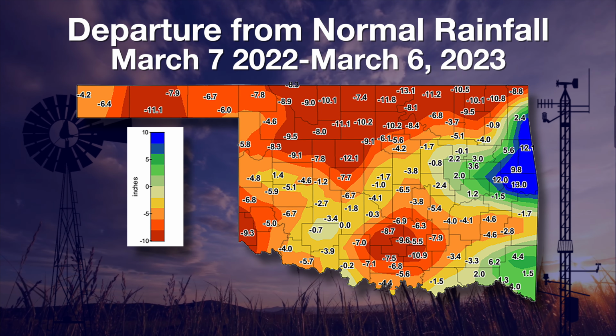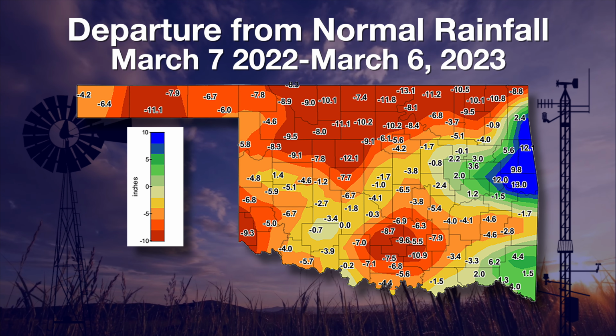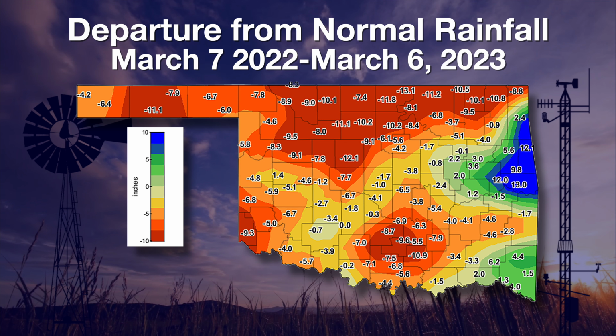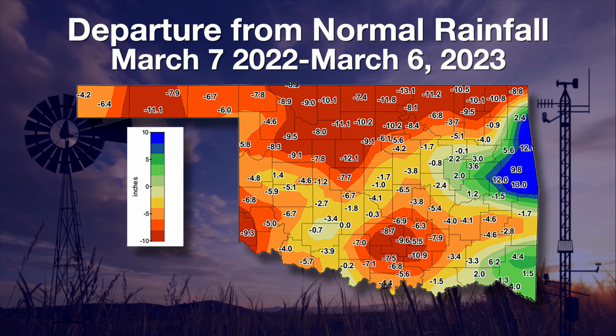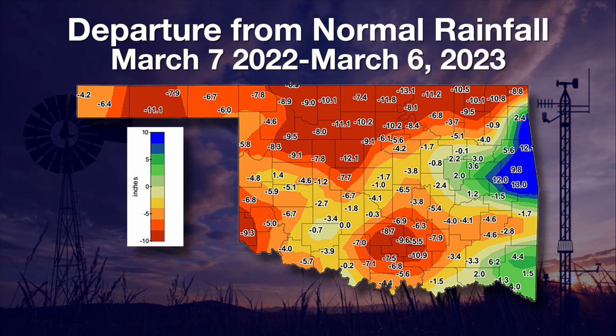Now let me talk to you a minute just about the long-term drought situation. If we look back at the last 365 days, we see really over most of the state we have deficits of 5 to 10 inches, in some cases more, some cases less. Some cases were above normal, greatly above normal in the example of east central Oklahoma and far southeastern Oklahoma. But by and large, we do have those long-term deficits.